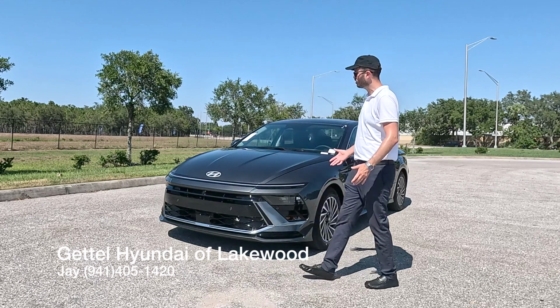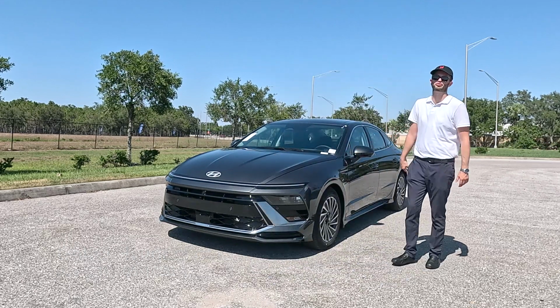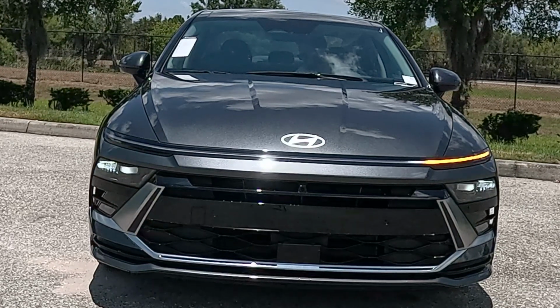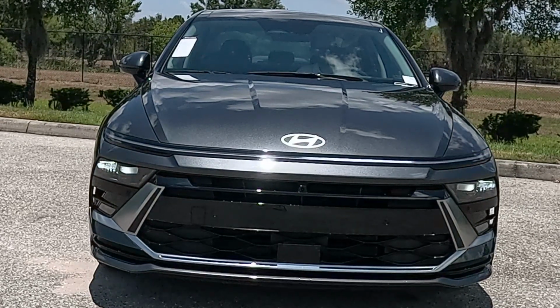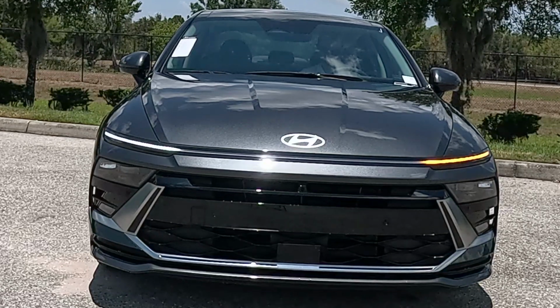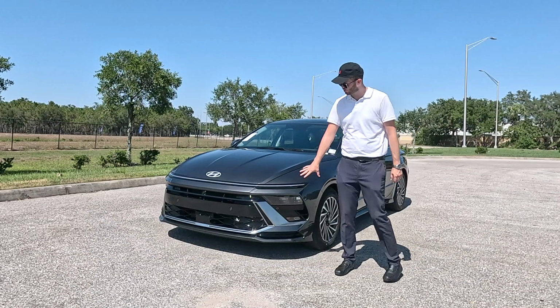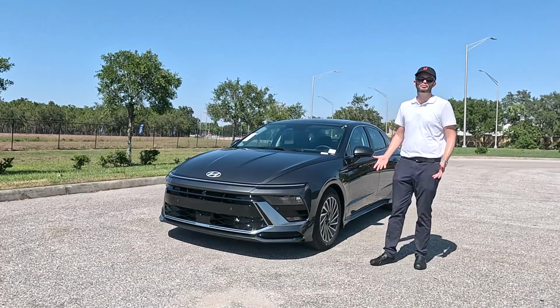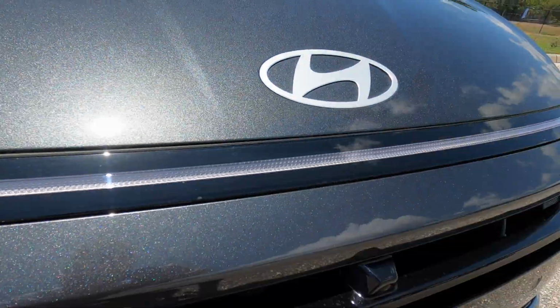Starting off, all of the Sonatas are going to get 5.3 inches of clearance. The LED daytime running lights are going to span across the whole hood with the new flat Hyundai badging and standard LED headlights. The lower is still going to look sporty, even though this is not the inline configuration. And when you go hybrid, all of the trims are going to have the same bumper configuration.